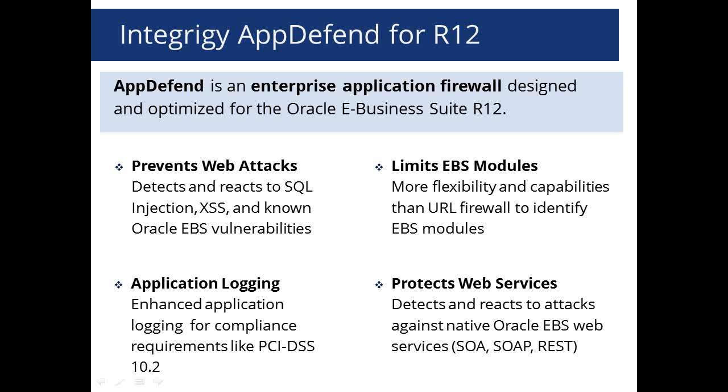Another area where AppDefend is specialized is that we can limit the Oracle E-Business Suite modules you have. We're doing more than the URL firewall because we have a lot of logic built into AppDefend to detect exactly what module it is and break it out. Even within OA Framework, we can detect the modules based on the different pages and functions being accessed.